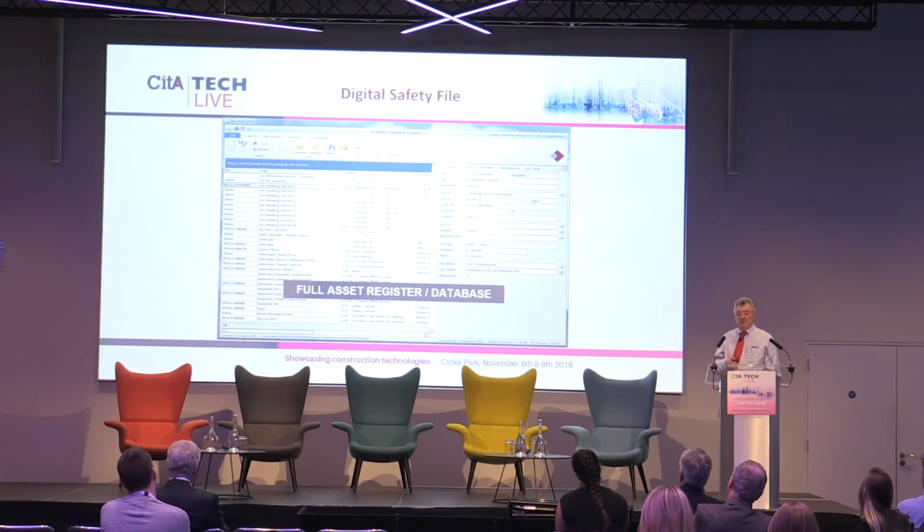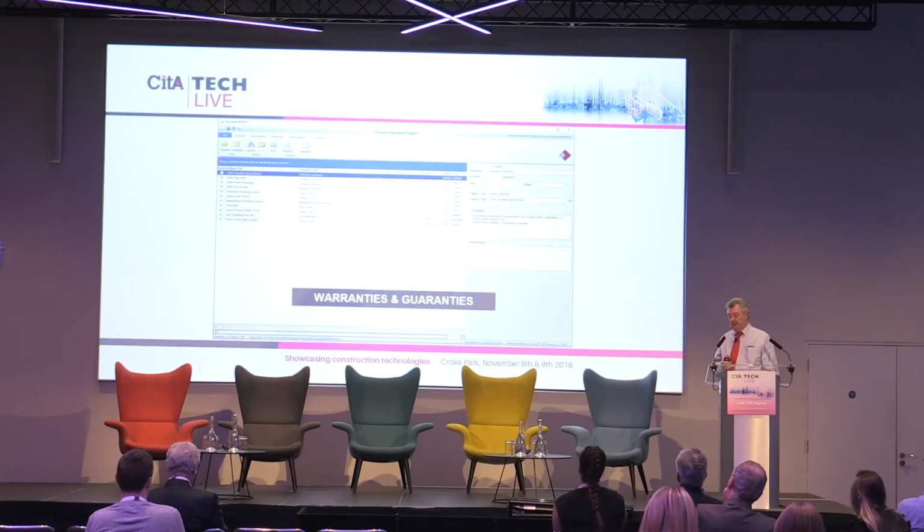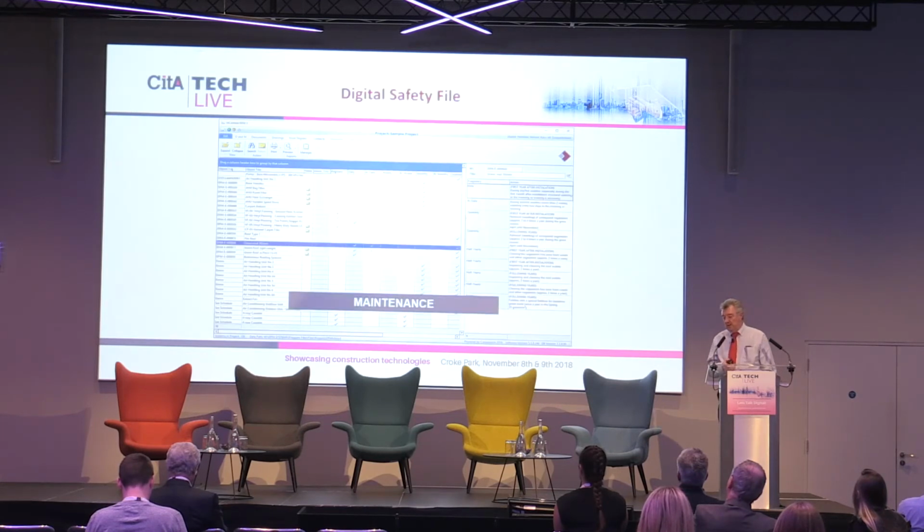Providing a full asset register, so everything that they need. And we heard earlier today from Anand and Bimishore about the digital twin that they want to build on a typical project. But having all that information sitting in an asset database that the building owner can pick from and use is valuable. Taking warranties and producing a schedule of warranties on a project, so that again the building owner has that full list of warranties and knows how to access those if plant and equipment goes into trouble during the course of the warranty.